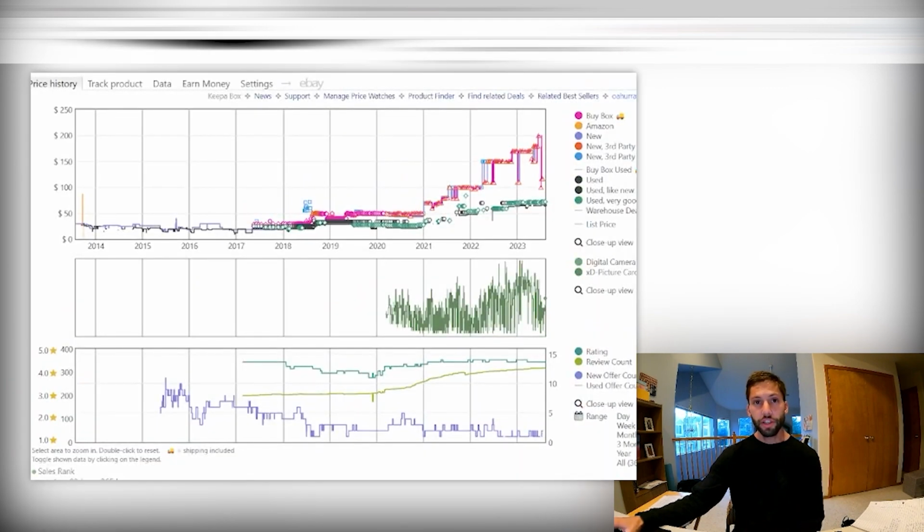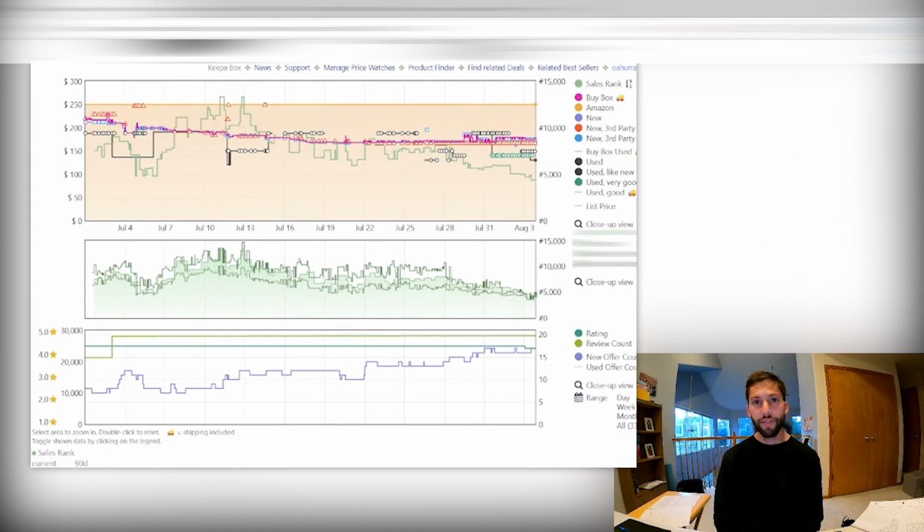This 39 into 200 is a no rank item. And this 178 from 90 is around 5K in electronics.